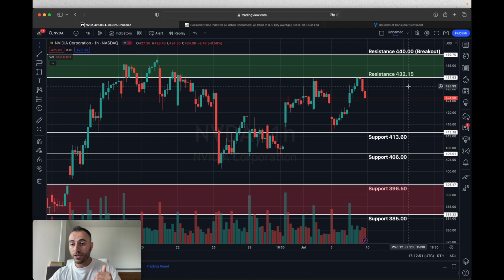If you are bearish on NVIDIA, it is not really safe to swing any puts on it unless it closes below 396.50. Anything above that point would be considered a day trade if you plan on taking on puts. So for example, if it breaks below 413.60, you can potentially take on a put or a short position as a day trade towards 406 or 407. But it's not safe to swing puts unless it moves below this level.